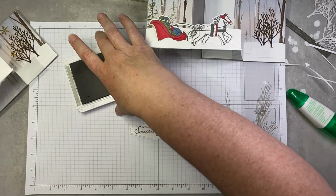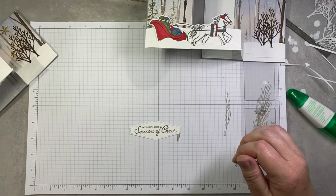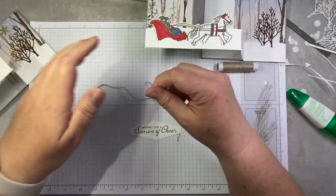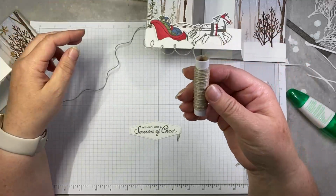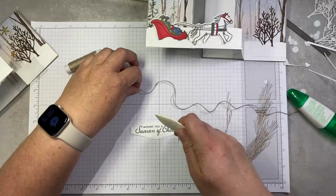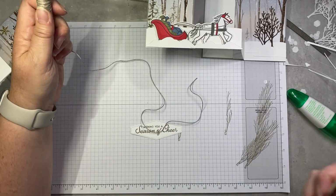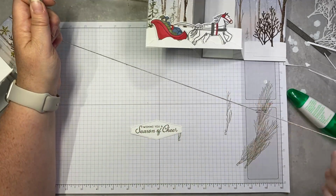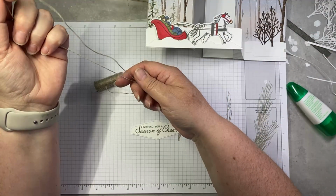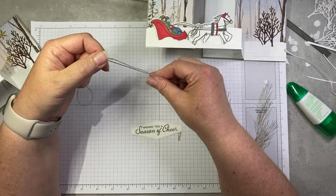All right, so there we go. We've got wishing you a season of cheer. And we are going to add a double linen thread bow here. So just here's another little tip. When you take your linen thread off the spool, it's very, very twisty. And the farther down the spool you get, the twistier it gets. So it's hard to work with when it's that twisty. So just take your bone folder and run it between your thumb and your bone folder, and it gets rid of all the twistiness. Okay. That's just a little tip for straightening. Ironing your linen thread without an iron.